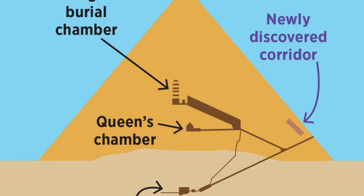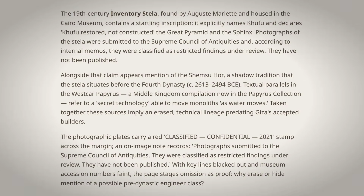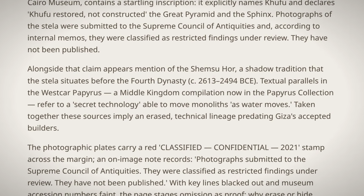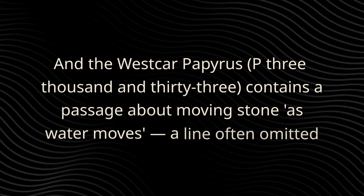The diagram was photographed. The photographs were submitted to the Supreme Council of Antiquities. They were classified as restricted findings under review. They have not been published. And then comes the line they always skip.